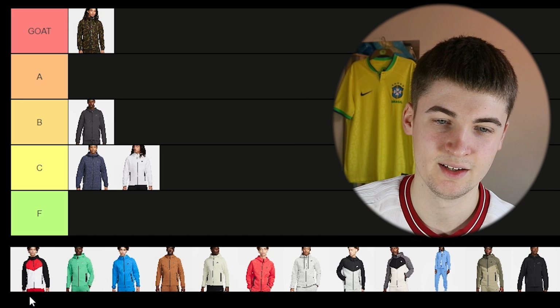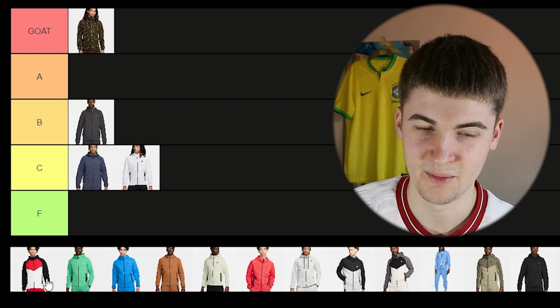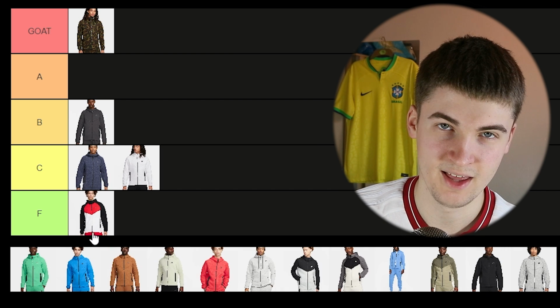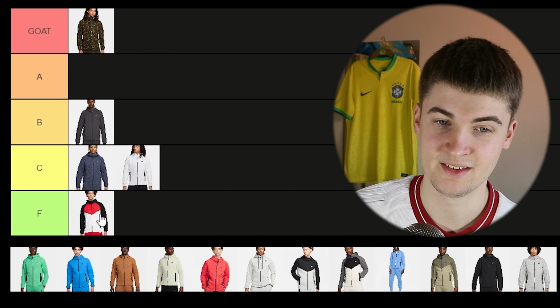Now we've got this. I don't even think personally it looks that nice compared to all the other tech fleeces, and I don't think I would ever be seen walking outside with this tech on. This is just straight up F. I don't think I'll ever be considering purchasing that. A lot of the tech fleeces I do actually consider, but this is just a no-go.